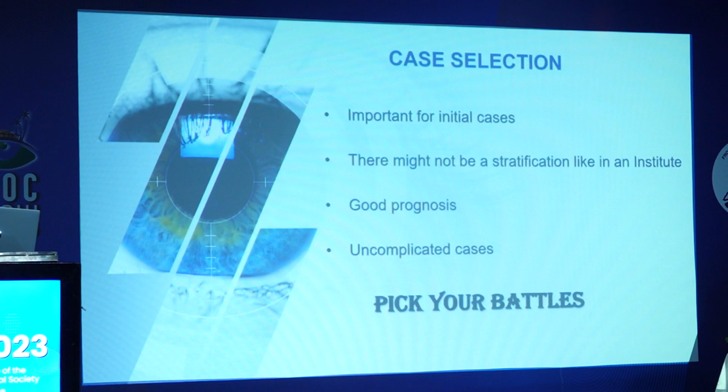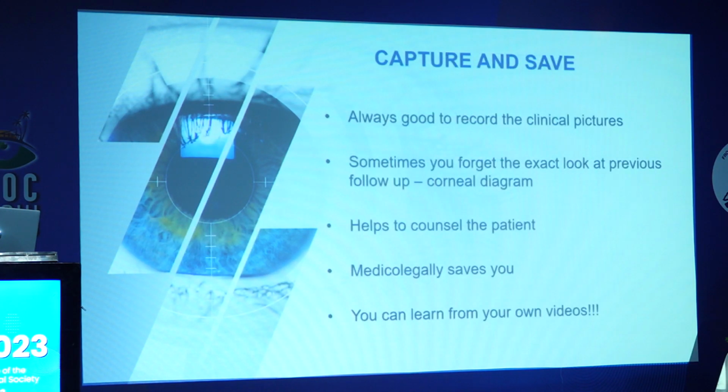Case selection, again, very important in your initial stages. There might not be a stratification in your private practice like there is in an institute where you might be getting the cases according to your skill. So here, every case that comes is a new case. It's best in the initial phases to take a good prognosis case or uncomplicated cases so that you can deliver. So always pick your battles wisely.